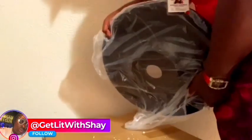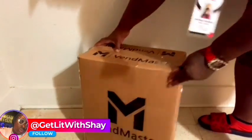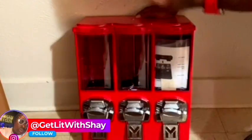So that's the stand part. Also, that's the bolted down. This is the pole for the candy machine to stand up. So now we're about to open this last box here, y'all. I'm trying to find my key, y'all. They got attached here. So two keys come with it. So I'm about to put this together. So those are the two keys.